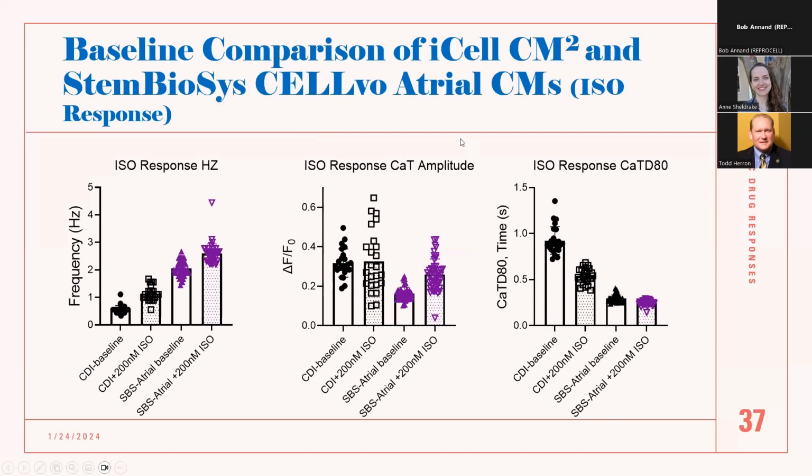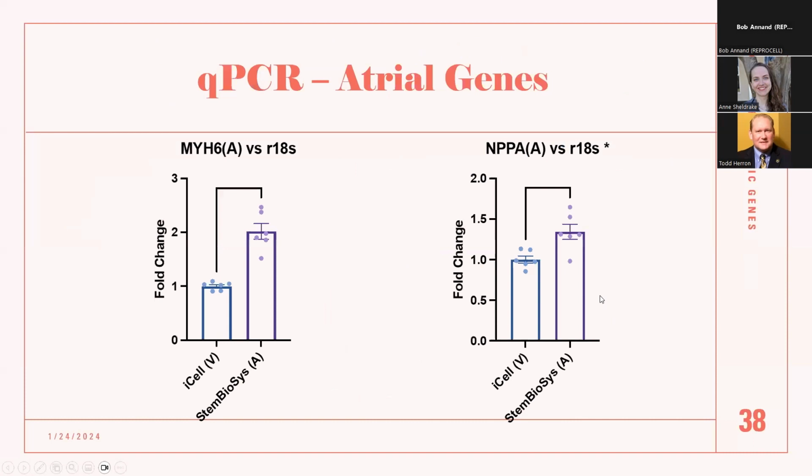When we look in the middle panel, the middle data, looking at the calcium transient amplitude, this is an index of the inotropic state of the monolayers. And in the ventricular cells, we see some monolayers with an increased inotropic state and others that decrease. But in the atrial cells here, we can see predominantly a positive inotropic response. And when we look at the response to isoproterenol to hasten the duration of the calcium transient, we can see that in both cases this lusotropic effect, positive lusotropic effect of isoproterenol is apparent.